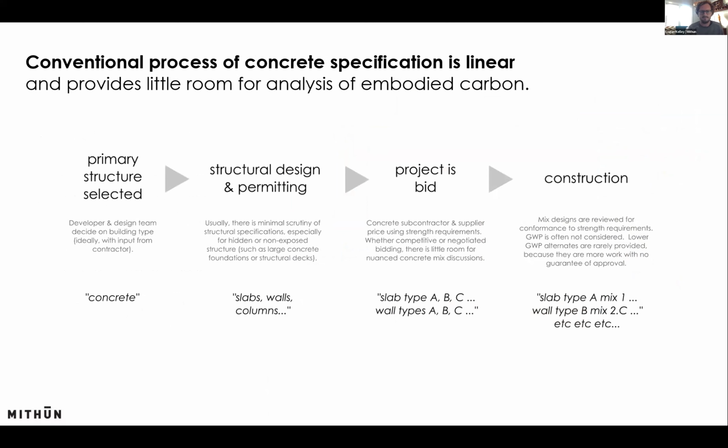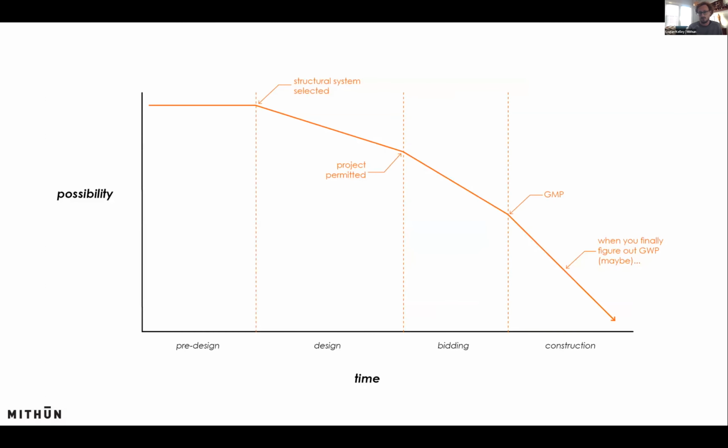So just to speak on the conventional process of specification for a second, it's linear and it doesn't provide a ton of room for analysis. And generally what I like to say is that the scope of possibility decreases with time. In the very beginning, you're like, this is a concrete building. And then as you go through design, it becomes more and more specific. What kind of concrete, where the concrete's being used, where the concrete's coming from, the strength values of the concrete, the type of reinforcement, et cetera. And just to graph that, the possibility of what you can achieve with the concrete, or really anything on a building, plummets with time.